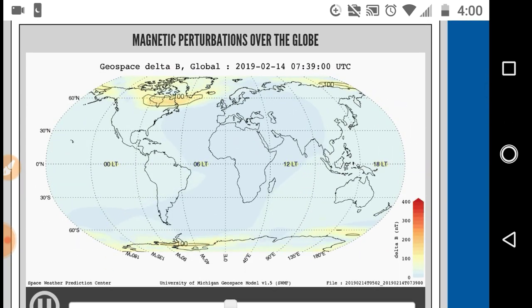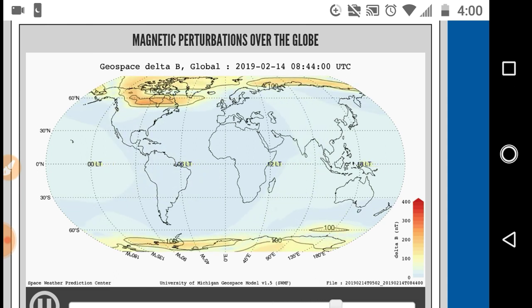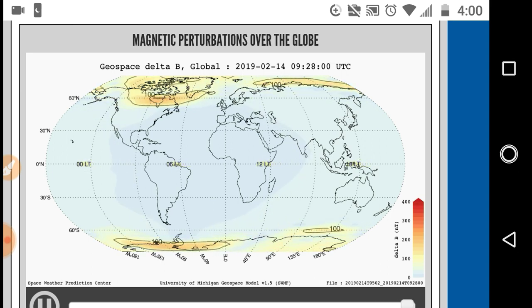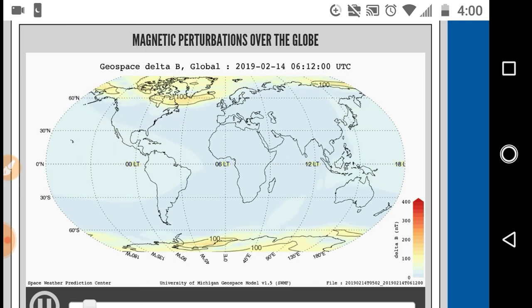And here's your global view. These strong fields over southern Canada there. And we'll let that play through once more there.